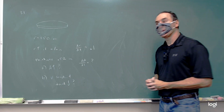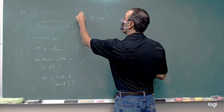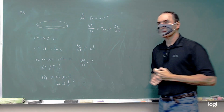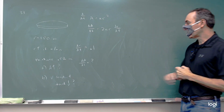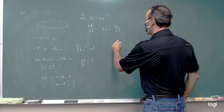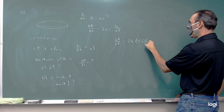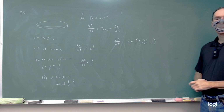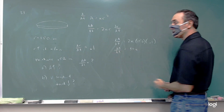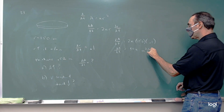The area of this circular spill is the area of a circle, which is pi r squared. We differentiate this with respect to t, so dA/dt is 2 pi r dr/dt. We know the dr/dt is 0.1, and we know the radius is 150. So dA/dt is 2 pi times 150 times 0.1. 2 times 150 is 300, times 0.1 makes it 30. So dA/dt is 30 pi. What would the units be on a dA/dt? Meters and minutes. Meters squared per minute. Good.